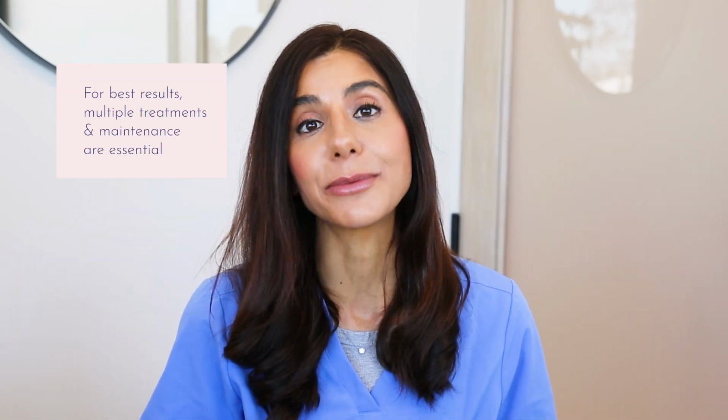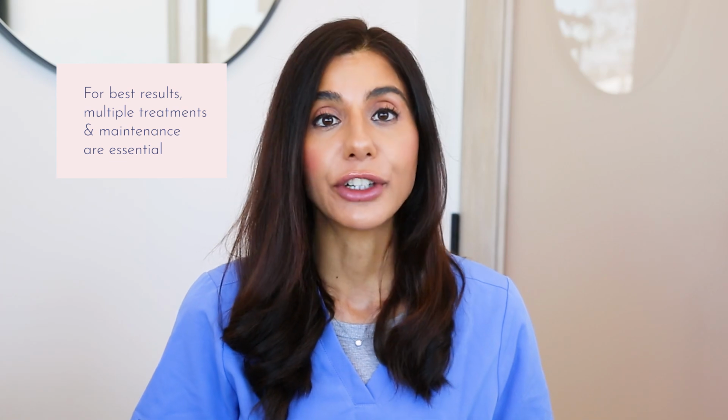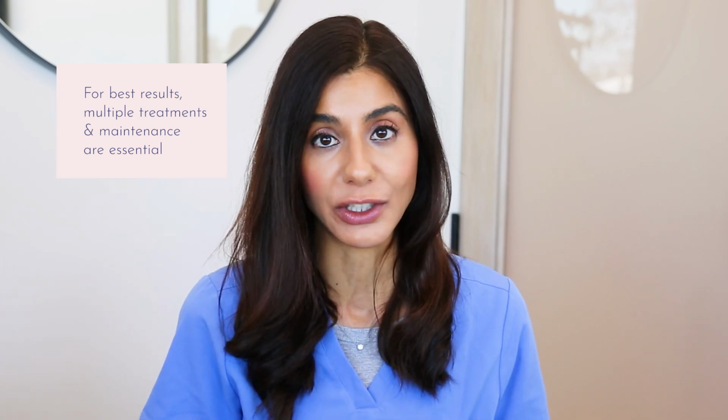This typically takes multiple treatments, and we are going to do treatments once a month for a series of sometimes between 3 and 5, depending on how much redness you have. But again, the important thing to understand is that because rosacea is a chronic condition, this redness can come back. So I always counsel my patients on needing maintenance treatments as well.